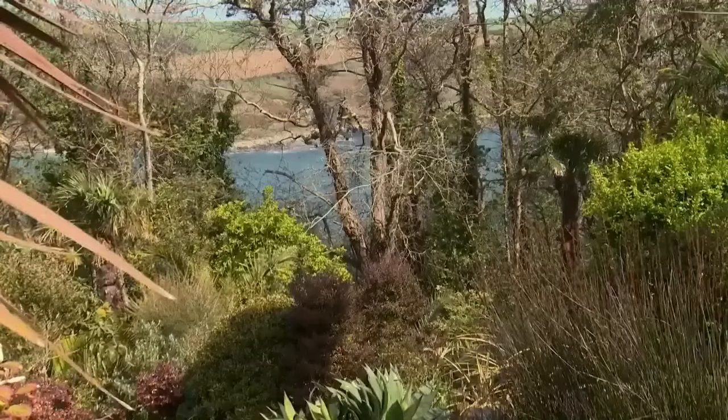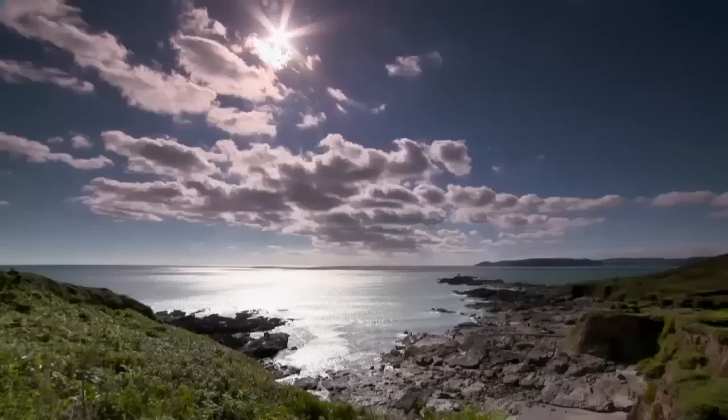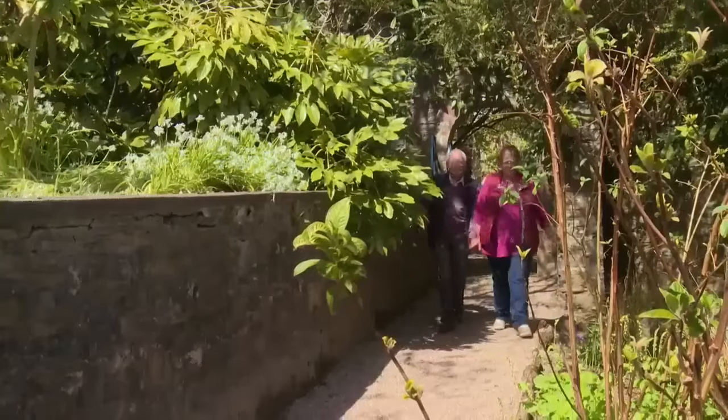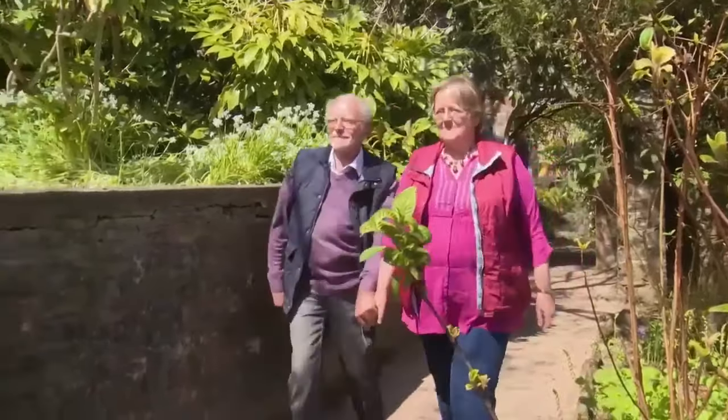With Will and Kate determined to put down roots of their own in South Devon, it's time to reflect on their Devonshire journey so far. It's the second day of our property search in the South Hams area of Devon with retirees Will and Kate from Hertfordshire, who have the princely sum of £800,000 to spend.